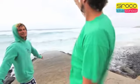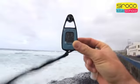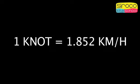To know the wind strength, we can use an anemometer. It will give us the wind speed measured by knots. 1 knot is 1.852 km per hour.